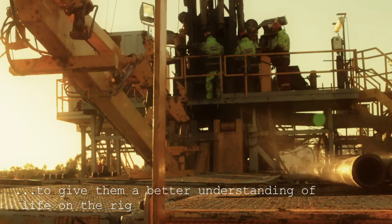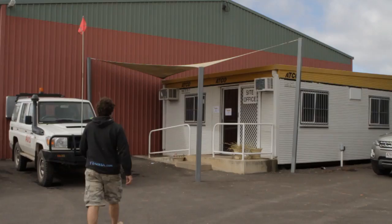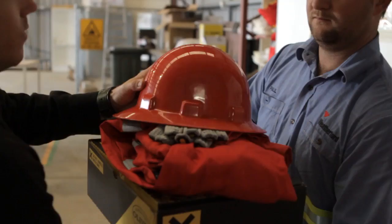My name's Scotty. I'm a lease hand here on Rig 9, and I'm going to talk you guys through the whole process of what it's like to work out on the drill rigs. On your first hitch, you'll go to stores, you'll be given your set of overalls, your boots, and hard hat, and appropriate equipment that you need for out in the rig.